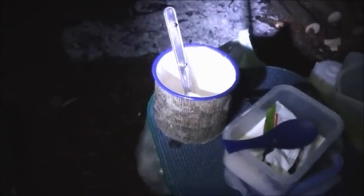So I'm now just gonna fill up that mug. And before I settle for the night, I think what I'm gonna do is I'm gonna store that wood away safe and sound, keeping it dry somewhere, ready for a next visit.